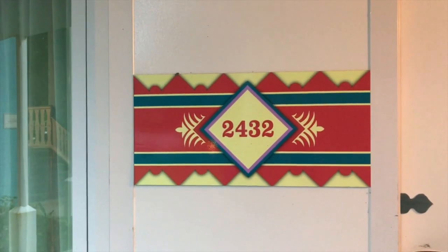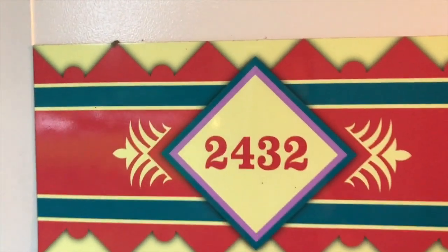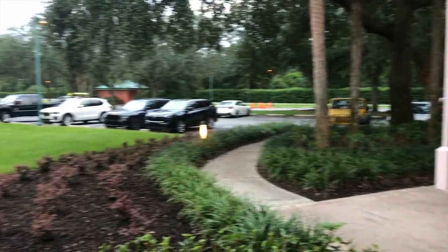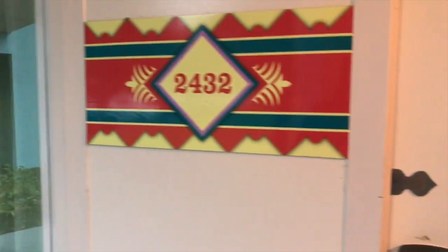Okay, so we stayed in room 2432. The 24 indicates what building we were in. So we were in building number 24, room 32. We were on the very first floor. So you could see right here, it's still dark out because it's very early in the morning. All right, let's head in, shall we?